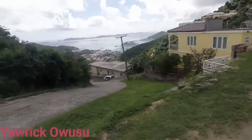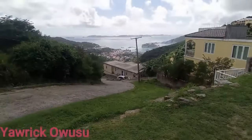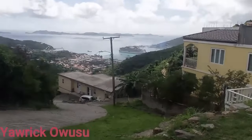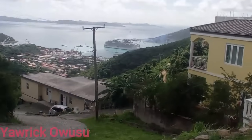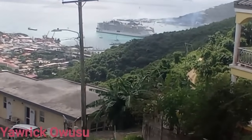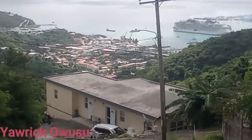West Sea. We have Norman Island, Peter Island, and Dead Chest here on the Sir Francis Drake Channel. And we have the entire Ower neighborhood where we pass through until we arrive here at this location.